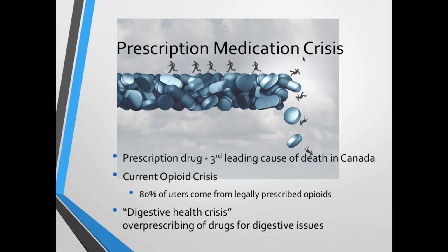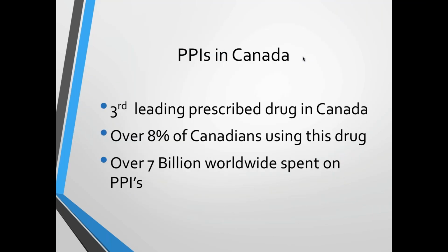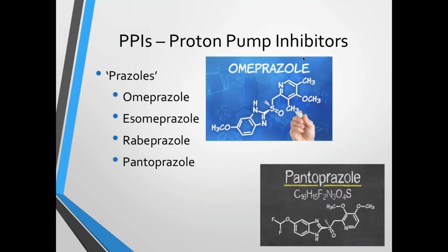But today, I want to talk about the digestive health crisis. It certainly isn't as obvious as dropping dead from an opioid, but it is just as serious, and a lot more nefarious and subtle. These drugs called proton pump inhibitors are the third leading prescribed drugs in Canada, with over 8% of Canadians using this drug. And there's over $7 billion worldwide spent on proton pump inhibitors.